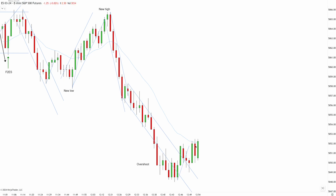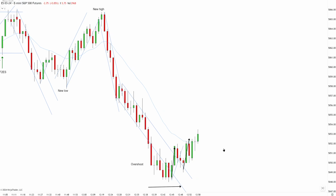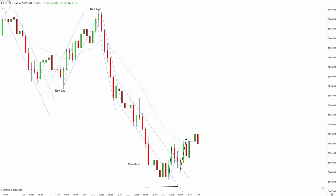We're at the EMA, two-legged pullback. So what are we expecting? We're expecting, according to price action rules, to get a new extreme, and this is basically what we're doing. Just following these short-term channels throughout the day. This allows us to predict what's going to happen in price action. By the time we get a second entry short, you can see new low, first entry short pullback.